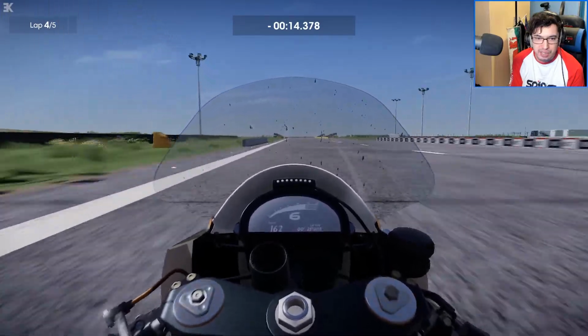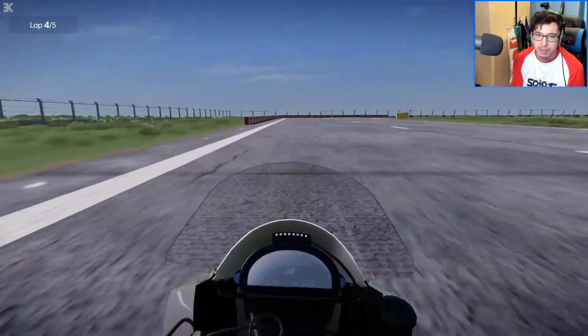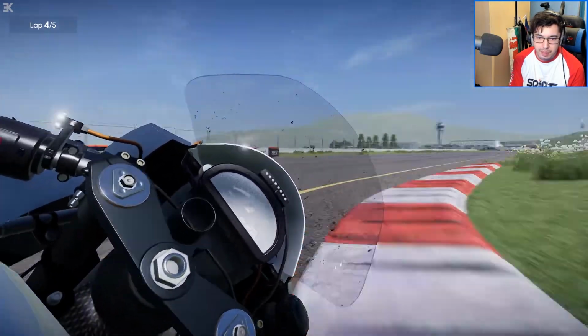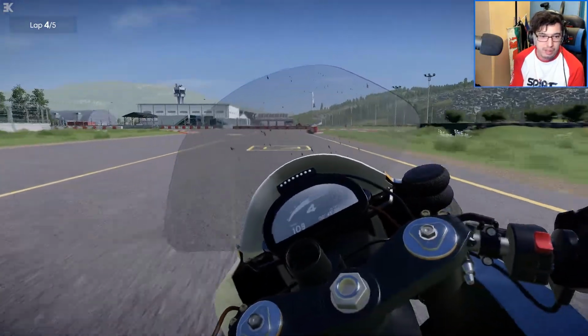Be interested to see how different it is maybe around the TT circuit then. I am leaning towards riding this rather than the Triumph Daytona, even though the Triumph Daytona is maybe there pace wise. This is definitely better airbase wise.